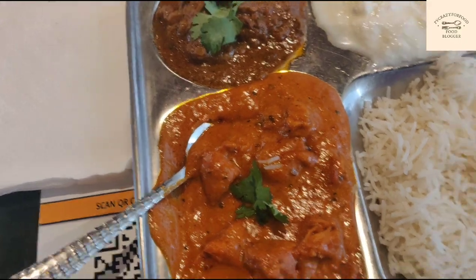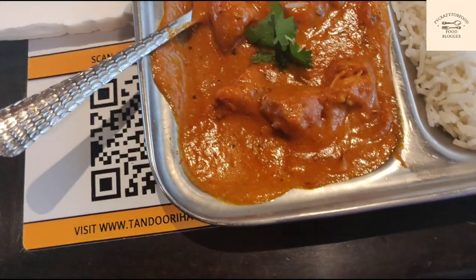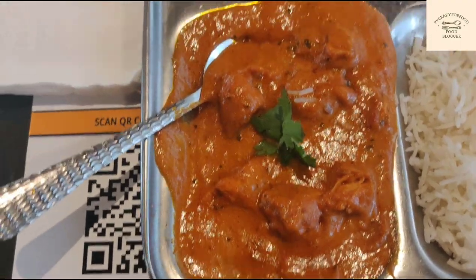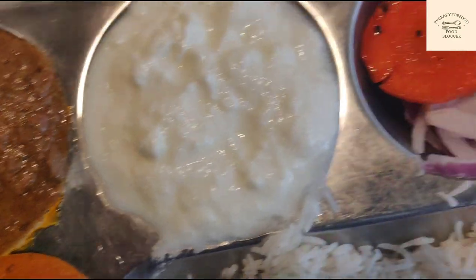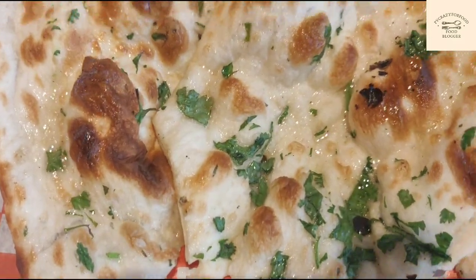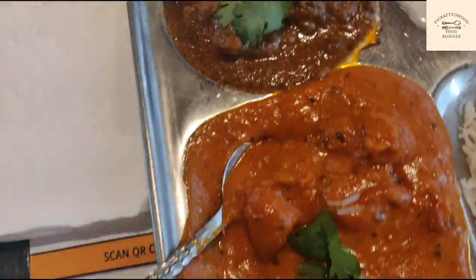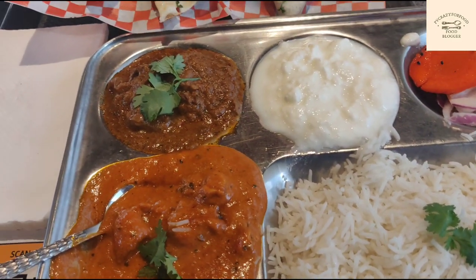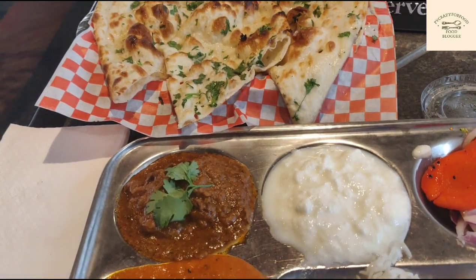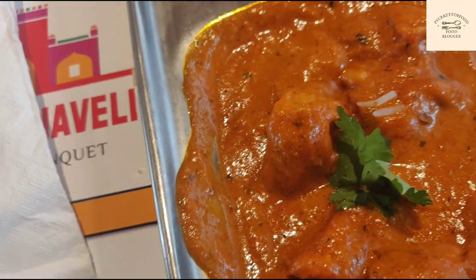And I have got my non-veg thali. So this is their butter chicken. This is their goat curry with curd, salad, rice, and naan. And I'm waiting for one more food to come, which is chole bhature. So let's wait for that. Once that is here, I will review the food. So in the meantime, I'm waiting for chole bhature.